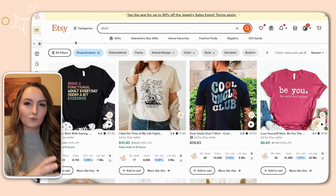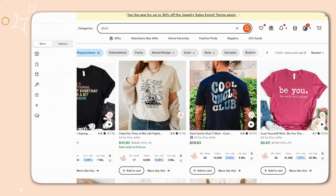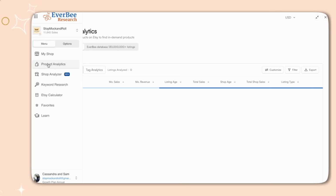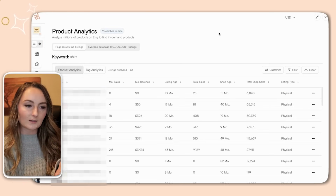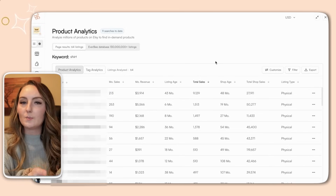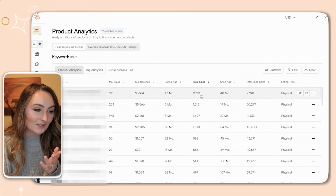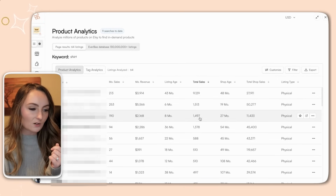So like I said, I showed you those first 2 ways that are the free ways, but let me show you now how Everbee works. It's a built-in Chrome extension, and when you're on something like Shirt, you can come over here on the side and it'll be there kind of popping up, and you can click Product Analytics. Now, this is where the real magic happens with Everbee because they have these filtering buttons. So the kind of newbie way to do it is just sort by who has the most sales on this page. Now, you can see this listing right here has sold 9,000 times. This shirt has sold 1,500 times. This one sold 1,500 times.